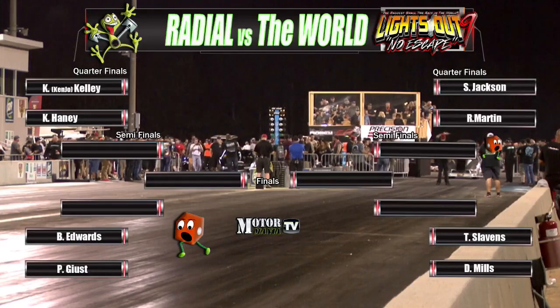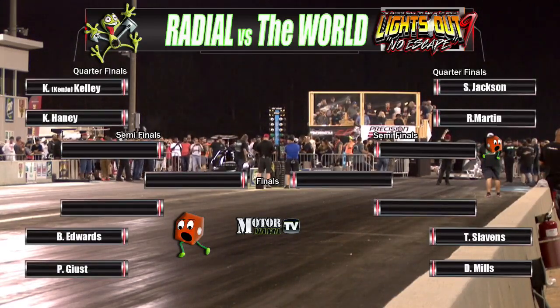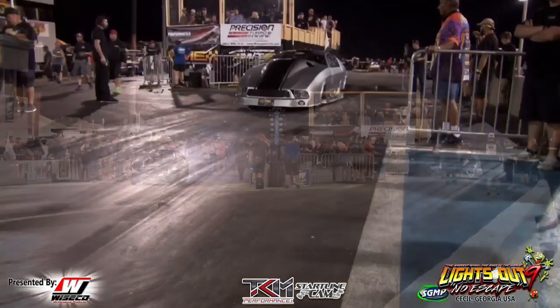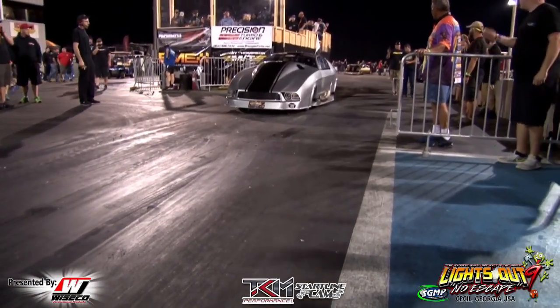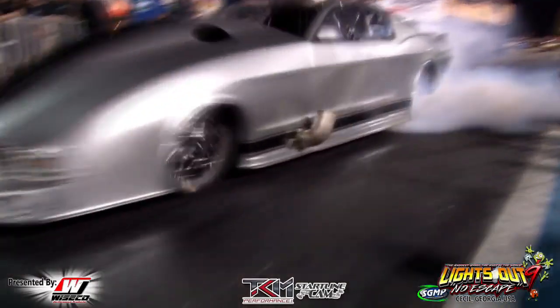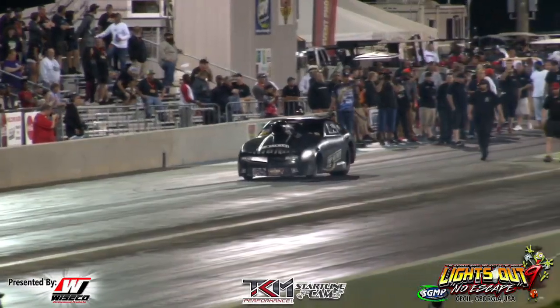All right, so here we go. Kenjo Kelly, left-hand side, is going to be coming alive. But listen to this: 900-plus cubic inches of rear Morrison power. Kenjo Kelly rolls through the water box, comes to a complete stop, and now begins to heat the tires. Happy birthday, Michael Cass. Kenjo Kelly is making his debut right here at Radial Wars of the World.